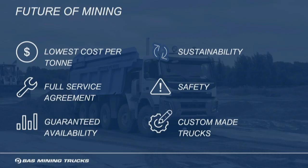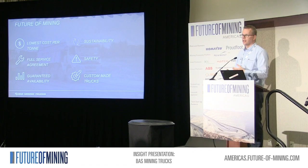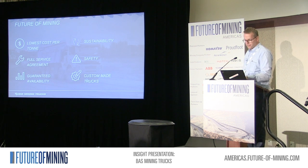Customers are looking for custom-made trucks. Actually, they are not looking for custom-made trucks. They need a truck that fits their site. And in many cases, that means that our company works together with these mining companies or contractors to make sure that a truck is designed that fits their purpose.